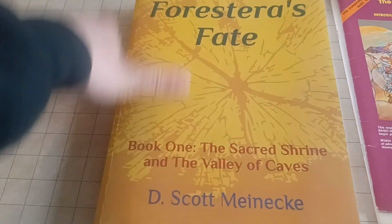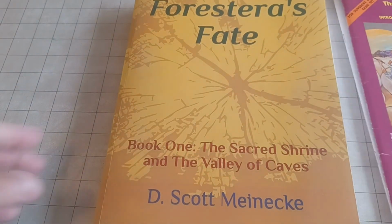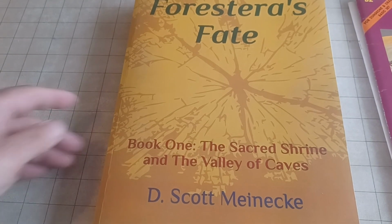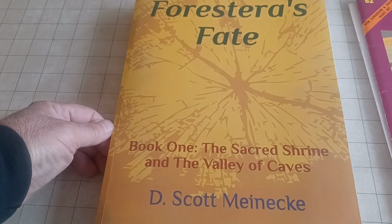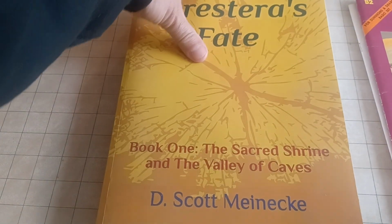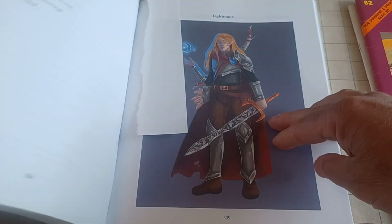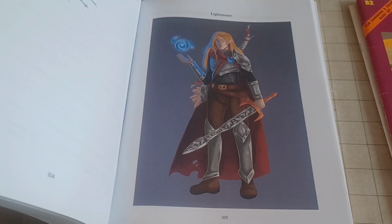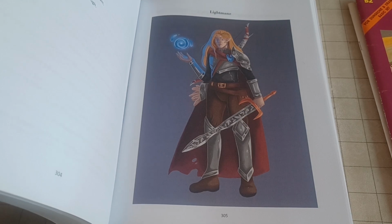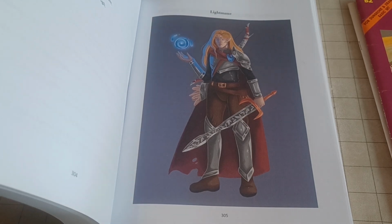But I did want to mention one other thing, and that is my book. Because while this is a fun thing to play, my book, and I just wanted to mention this, is Dungeons & Dragons in story form. And there are illustrations in the book. And I'll just show you one. And there's Lightmane. And there's like over 20 illustrations in this book.